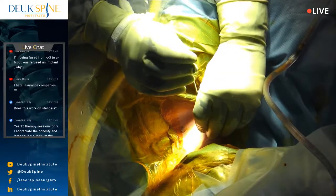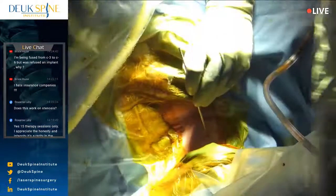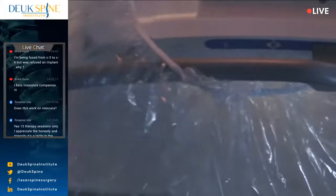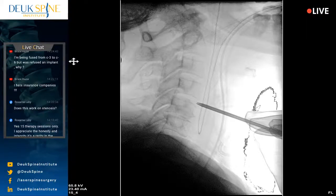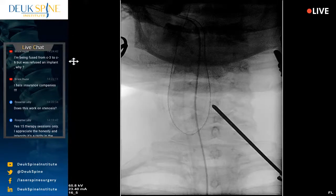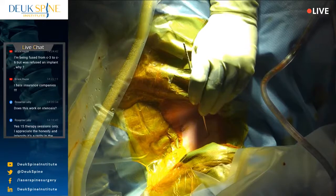Okay, give me an AP. Let's just make sure I'm in the center. So the longus coli muscles run on the front of the spine, okay? And if you accidentally go through the longus coli muscles, you have two problems, well, three. Number one, you're no longer in the middle where you need to be. Because when you enter the disc in the front and the middle, you can sweep like a windshield wiper side to side in the back of the disc. But if you go onto the side, you're going to have trouble doing that.